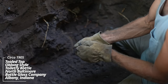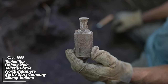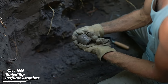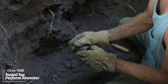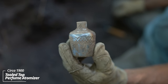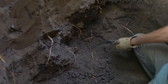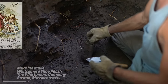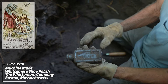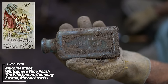Another Paris-style prescription bottle. No embossing, circa 1905. Oh, this is kind of cool. It's really light. I think it's some kind of perfume atomizer. See, there's some kind of a checkered pattern on it there. I think this could be closer to 1900. Here we've got a Whitmore shoe polish bottle from Boston. That's got a tooled top. I'd put this one at about 1905, 1910.